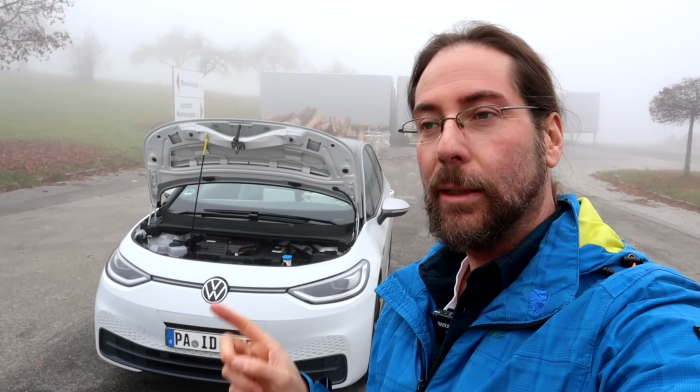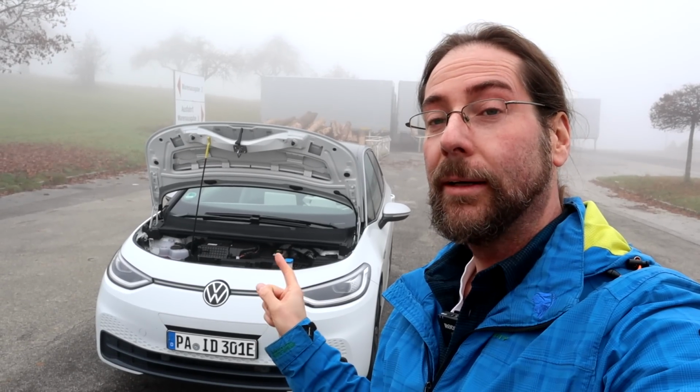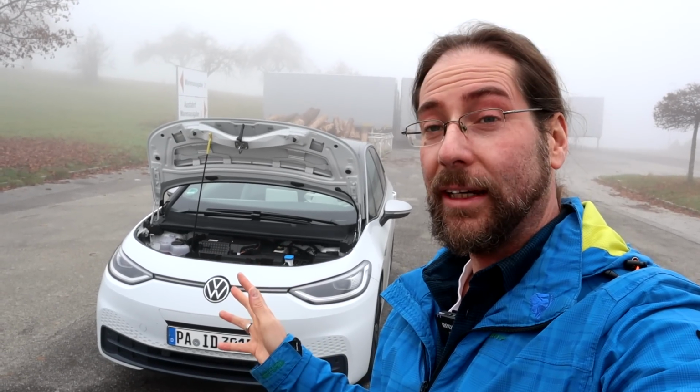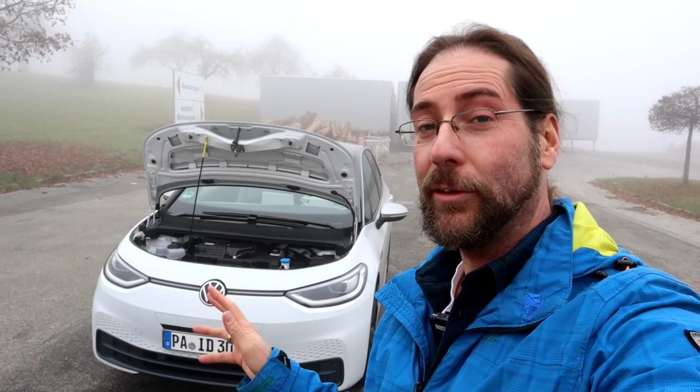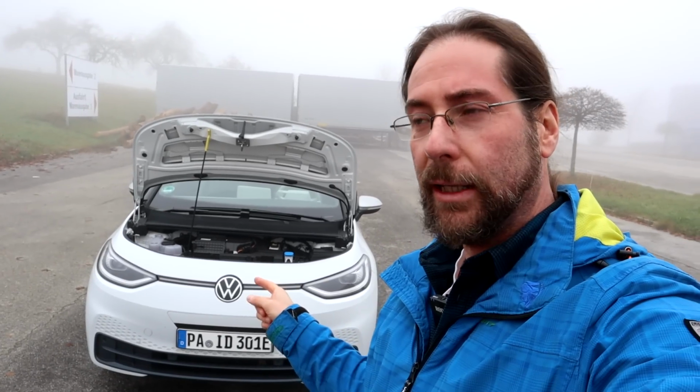Go to your dealer, to the workshop. They should do it, because a hard reset means you disconnect your 12-volt battery just for 30 seconds or so. That's all you have to do. So my problem was that in my ID.3 the 12-volt battery drained.